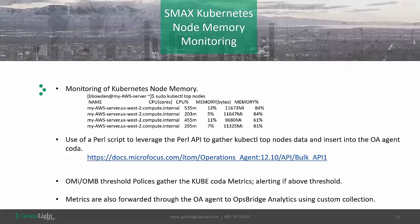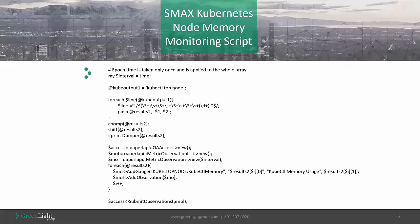If we go to the next slide. It might sound daunting to do, but this is 90% of the script that we use, where we just pull the information from the top nodes, which gives us the metrics. We parse that out, we put it into an array, and we insert that into CODA. So it's not a large ask on the scripting side, but it's something that we found is very vital within our organization to monitor the multiple SMAX environments that we support. So next page.